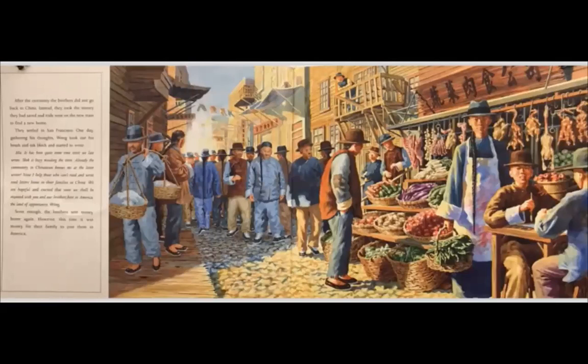"Ma, it has been quite some time since we last wrote. Shek is busy minding the store. Already the community in Chinatown knows me as the letter writer. Now I help those who can't read and write send letters home to their families in China. We are hopeful and excited that soon we shall be reunited with you and our brothers here in America, the land of opportunity. Wong."